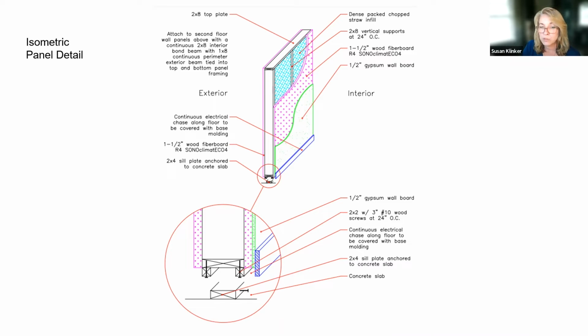The panel system also includes a continuous chase along the floor for electrical wiring. We use shallow electric wall boxes so that none of the electric wiring or plumbing is run through the straw portion of the wall, but remains contained in the fiberboard 1.5 inch thick interior sheathing.